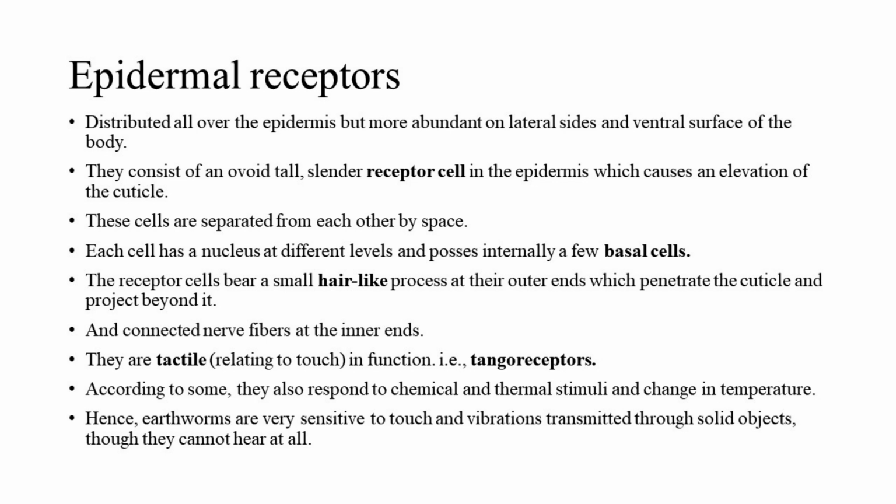They are tactile, relating to touch, in function, i.e., tangoreceptors. According to some, they also respond to chemical and thermal stimuli and change in temperature. Hence, earthworms are very sensitive to touch and vibrations transmitted through solid objects, though they cannot hear at all.